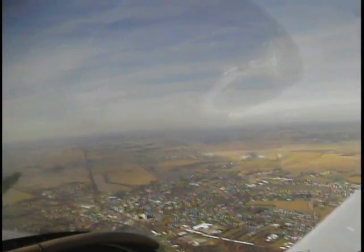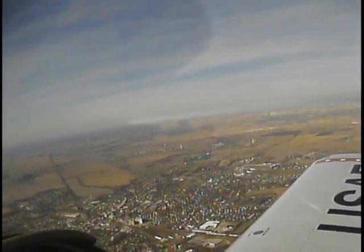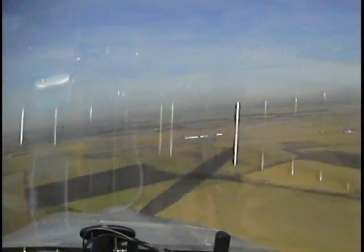And that's London, Ohio. I was just trying to get an idea of what kind of detail the camera could pick up from 2,000 feet. It seems to be aiming pretty well. That's exactly what I was looking at, so I think I've got it mounted to the headset pretty well.